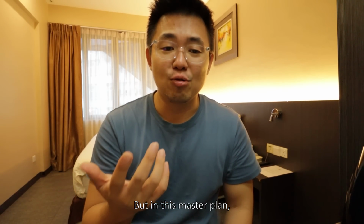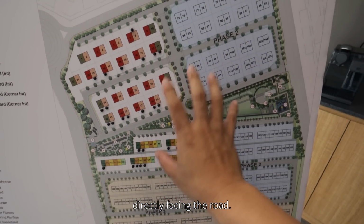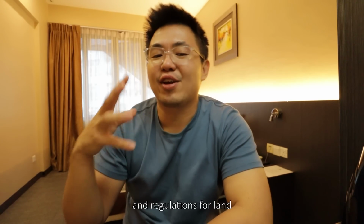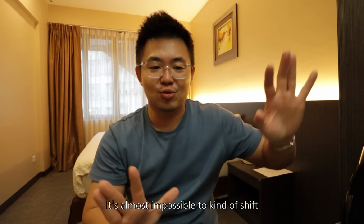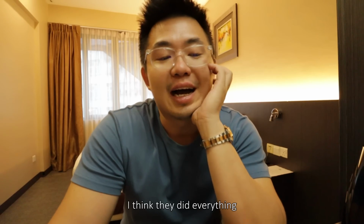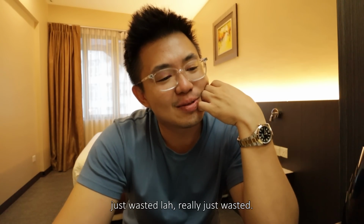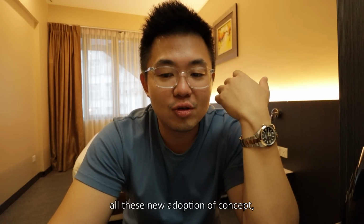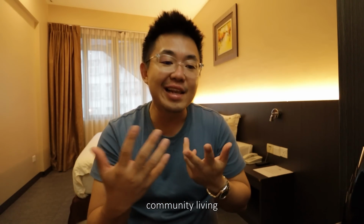But in this master plan, you still see that a lot of weird units at the corners directly facing the road. But when I try to understand further, apparently the process and regulations for land administration here is a little bit different. It's almost impossible to kind of shift all of that altogether. Ultimately, they inherited the land from the master developer. So I think they did everything they could to really change the original intent of the land, but just wasted lah. Really just wasted.